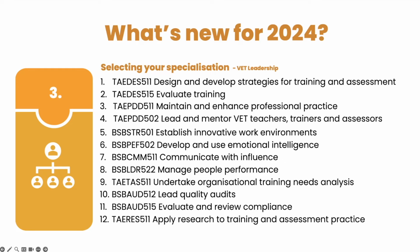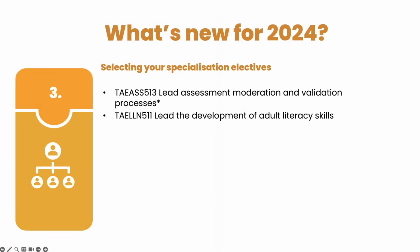And finally, that good old research unit. It keeps popping its head up. There is another reason for that. There is feedback from government employees, especially, that they want that unit. But if you don't want that unit, this is why we look at the alternatives. You could just easily swap that out for leading assessment, moderation, and validation, or the also sought after LLN unit.